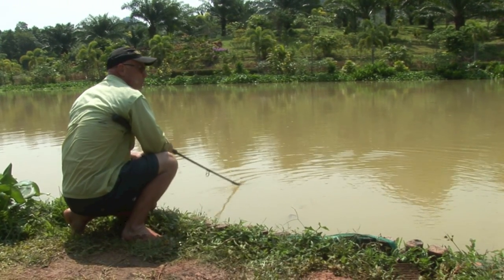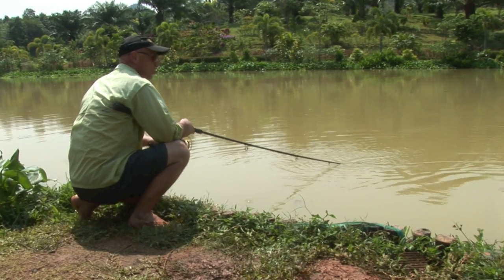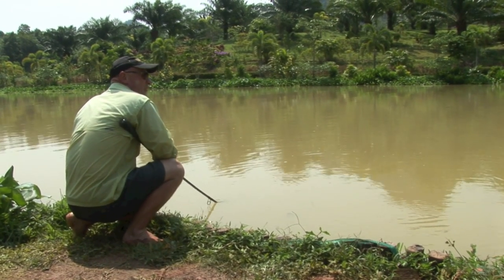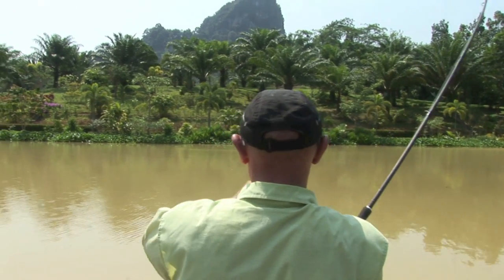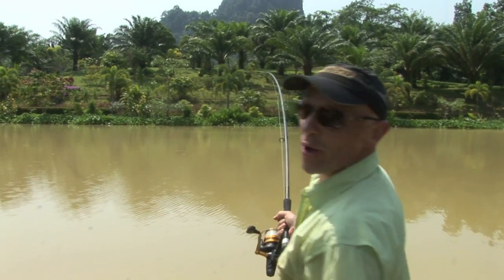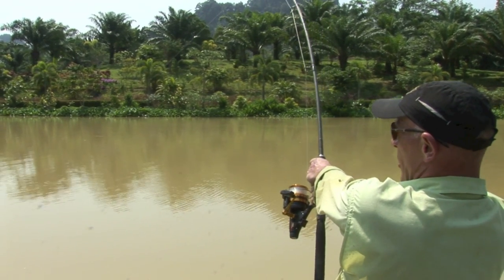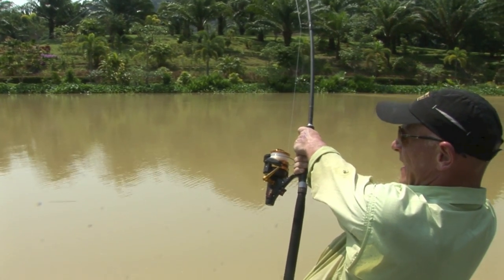Oh, it's pricking on something. Oh, it's a heavy fish. It is a nice, strong, heavy fish. Wonder what it is. Just broke surface on the far side and my guide gave a cry of joy. And it's another species. It's one of the ones that Thailand is really famous for. It's the Mekong catfish. Look at that fish.